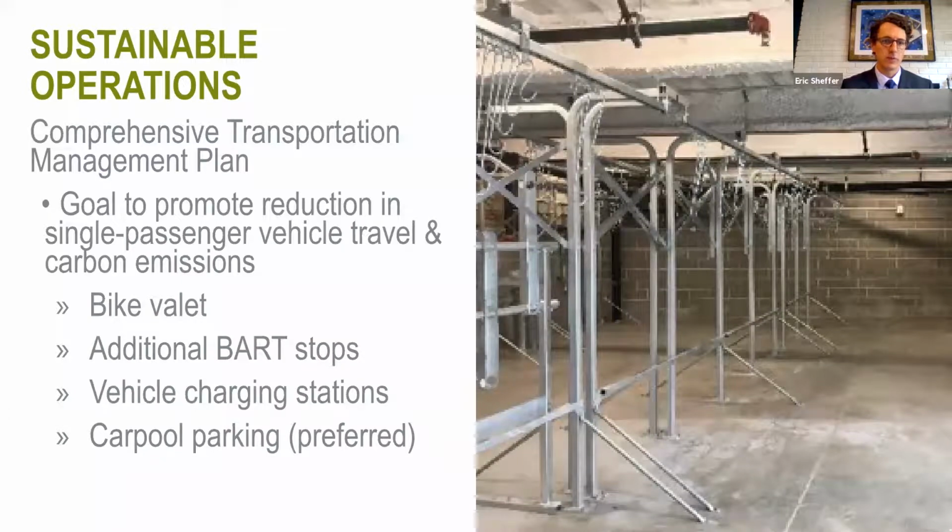Moving into sustainable operations, it was really important to the Warriors and the stakeholders on the campus to have a comprehensive transportation management plan. Our goal there was to promote a reduction in single passenger vehicle travel to and from the site, to both reduce carbon emissions and reduce traffic implications to the surrounding neighborhoods.